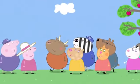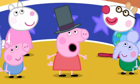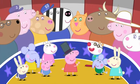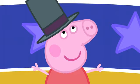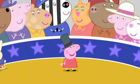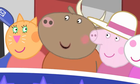Moo! Granny Pig's garden party guests are here. Hello, everyone. You're in for a treat. The circus has come to town. Ladies and gentlemen, welcome to my circus. Now, please be very scared of the amazing Candy Cat. Look at George, Richard. I was a strong man once. I used to lift tractors.